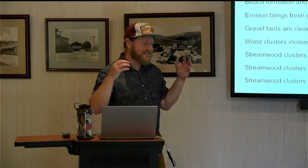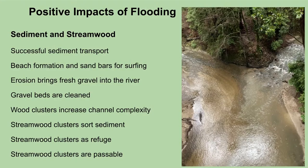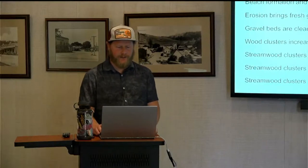We're getting sediment washed out, but we're also getting some sediment introduced into the system, which is a great opportunity for gravel to be sorted. I keep mentioning gravel because that's where steelhead and salmon lay their eggs. So it's really, really, really important for those species to have clean gravel beds. So the silt and sand is washed out of those gravel beds with high flows.